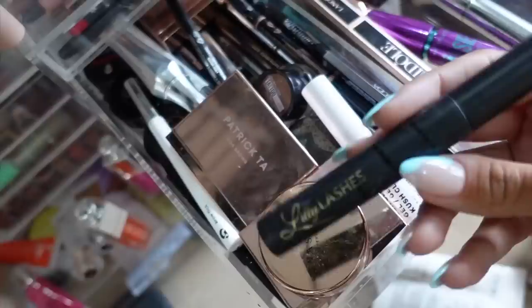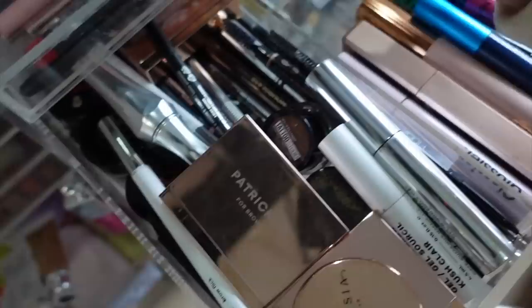This is a terrible root pin. By the way, I'm gonna keep this one the same. These are all my lip liners pretty much, so I just keep them all up top.